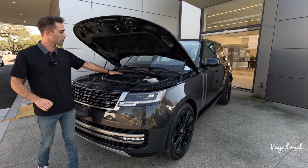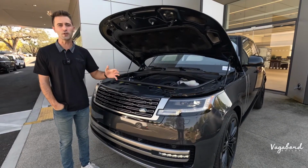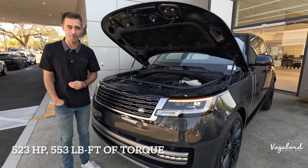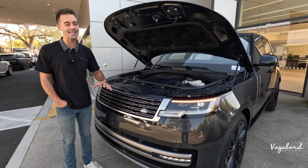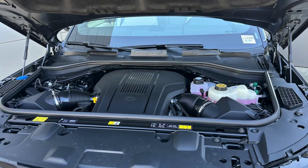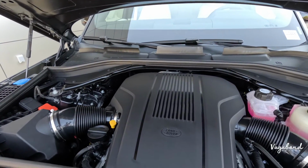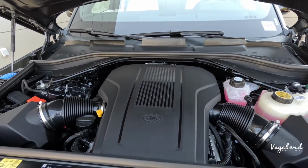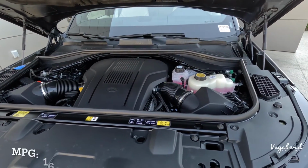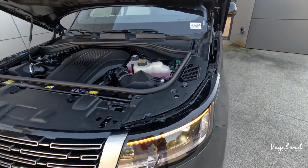Now, paired together with the 8-speed automatic transmission, 4.4 liter V8, pushing 523 horsepower with 553 pound-feet of torque. My goodness, is that a lot of pep to your step? Let's go ahead and talk some more information and MPG numbers. Now, it does come with an all-wheel drive twin-speed transfer box, all-wheel steering, electric power steering as well, with an electronic active differential. MPG 16 city, 23 highway, 19 combined, with the 23.8-gallon gas tank size.